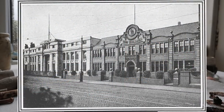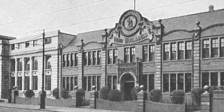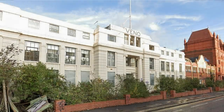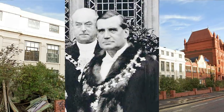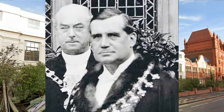William returned to Britain in 1897, where, in Manchester, he founded the Vino Drug Company. In 1910, William officially changed his name by deed poll, and in 1920 was to gain one of the highest honours in the land when he was knighted by King George V. In 1923, he became Mayor of Altrincham, where he lived in Cheshire.